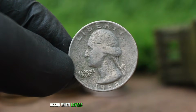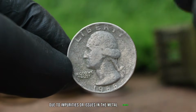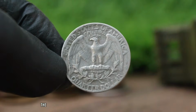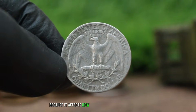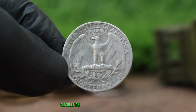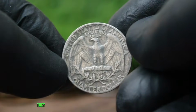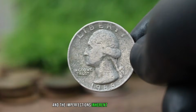Lamination errors occur when layers of the coin's metal flake or peel off due to impurities or issues in the metal bonding process. These errors can happen during or after minting and sometimes make a coin visually striking and unique. The damage date on the 1966 quarter is particularly interesting because it affects how the date is read and interpreted. Damage to the date can occur from minting errors, circulation wear, or environmental factors, and coins with such visible characteristics are often sought by error collectors. They represent a tangible anomaly that showcases the coin's journey and the imperfections inherent in minting processes.